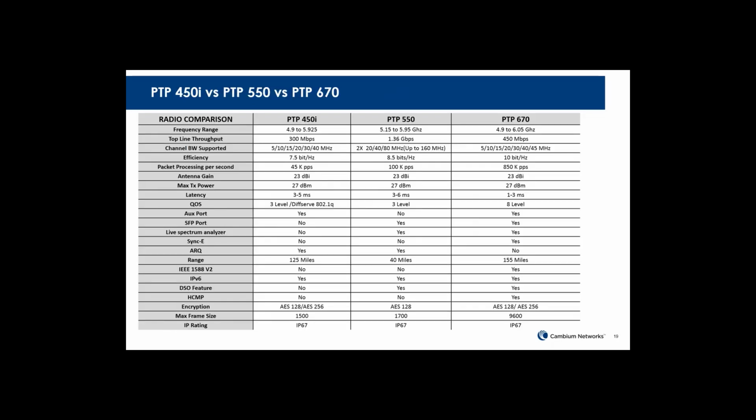This kind of gives you a high level product differentiation between the three products. I will cover some of the main key features in each of them, just to get a feel for it, just to make you understand. So each product has its own purpose and has its own product space. So for example, the PTP 550 is mainly meant for throughput and speed, right? So if you want to use a backhaul, especially in open areas where you can really use the 80 meg channel, because you can do 2 times 80, so it's a 160 megahertz channel. So if you really have that much open space to use, the 550 is a good solution.